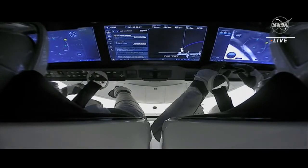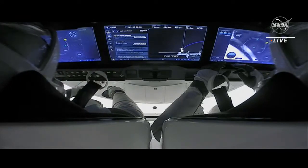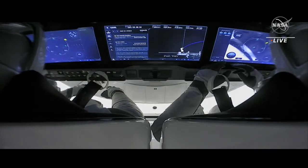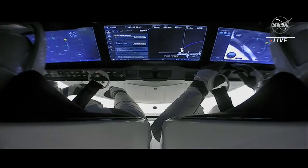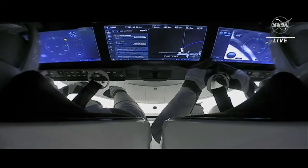We are about 5 minutes away from the undocking command. And so the crew, what you're seeing on your screen is the crew preparing for relocation. We've got a live view inside of Dragon Endeavour. You can see both the pilot and commander in your view.